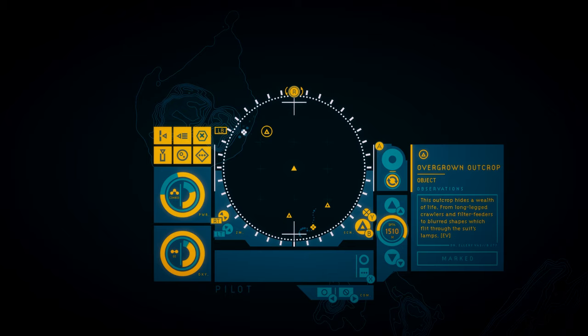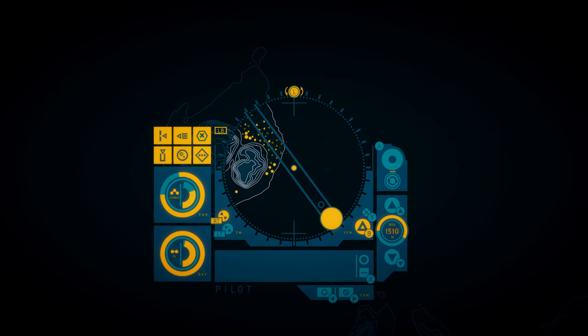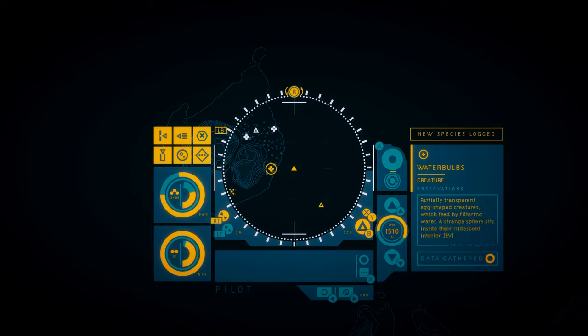Overgrown outcrop. This outcrop hides a wealth of life. From long-legged crawlers and filter feeders to blurred shapes which flit through the suit's lamps. Name them water bulbs. I'm calling these cryptic creatures water bulbs. Let's see what we can uncover about them back at the lab. Partially transparent egg-shaped creatures which feed by filtering water. A strange sphere sits inside their iridescent interior.